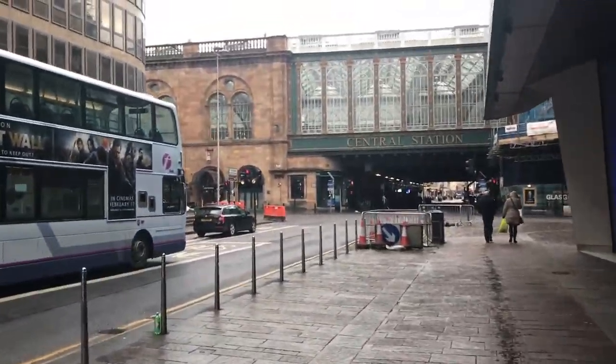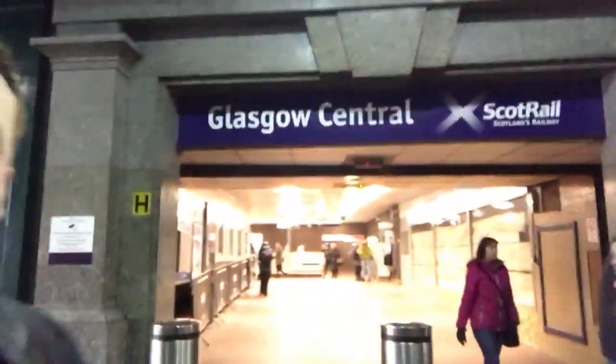Hi guys, as you can see, there's the Radisson Blu behind me, the hotel. This is one of the main walkways underneath the train station, which is above us. All this metal bridge, on that is the actual train station. It's one of the exits there.